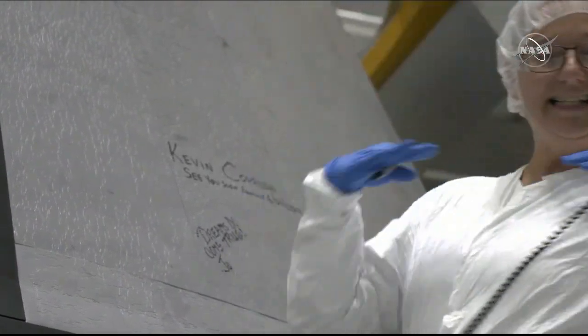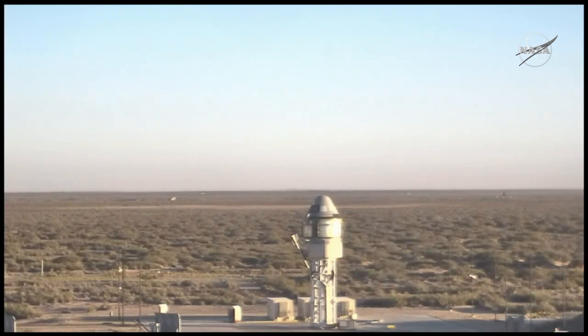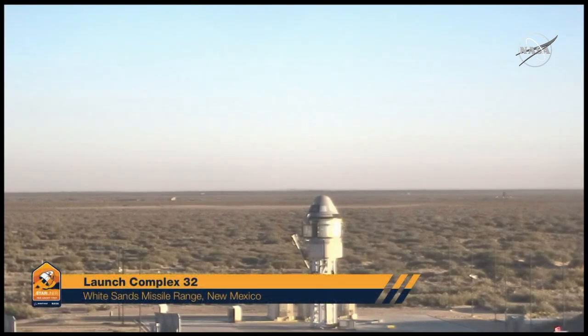Yep. And we're actually hearing on our loops right now that they are going to be in a hold for a second. We're going to take a few moments and figure out what's happening, but we're still getting some great views of Starliner on its pad with that service module. So stay with us for just a couple of moments. We'll get a new updated time on what our countdown was.